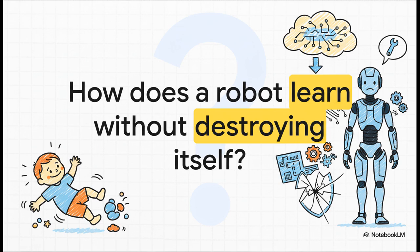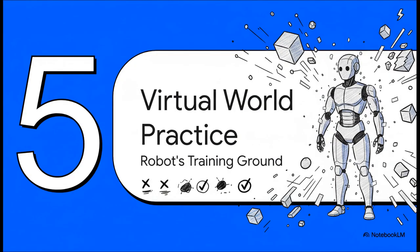Okay, but think about this for a second. A toddler learns to walk by falling down a lot. You really can't have a multi-million-dollar robot learn the same way, right? So how do you teach it all these complex tasks safely? The solution is brilliant, actually. You give it a virtual playground, a digital training ground where it can practice, fail, and learn millions of times over without ever getting a single scratch.